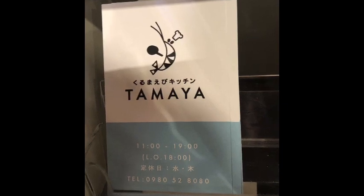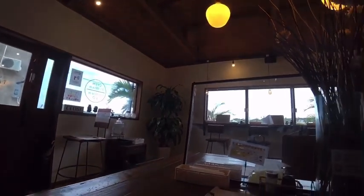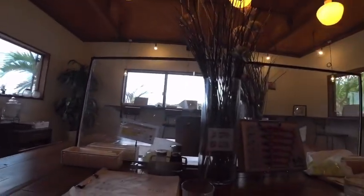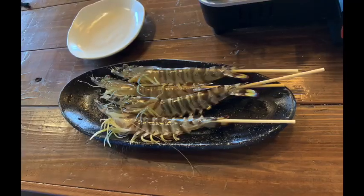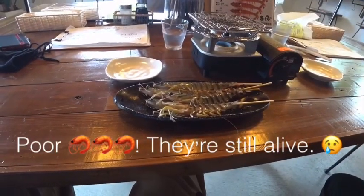This restaurant is open from 11:30 a.m. to 9 p.m. Although the last order time is at 9 o'clock, it really depends on the stock of prawns for that day. Today's victims still behind.